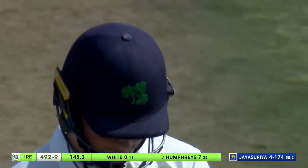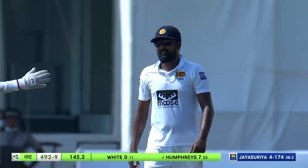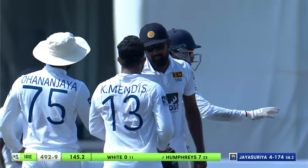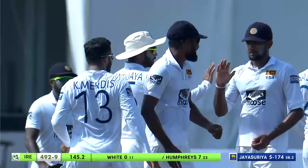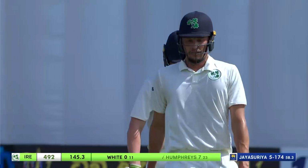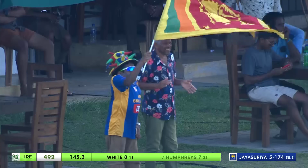It's a 5-wicket haul for Jayasuriya. He's worked so hard for that. He'll be a tired man tonight, but he's got the rewards. And Ireland 492 all out.